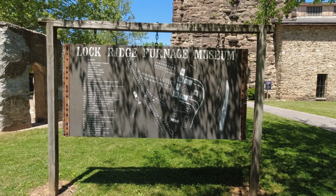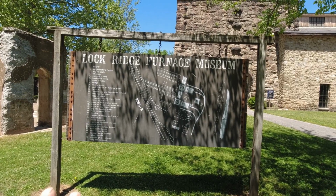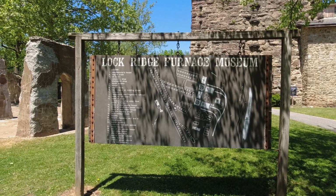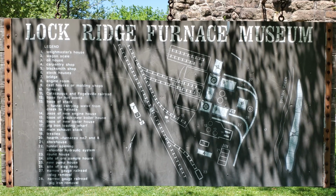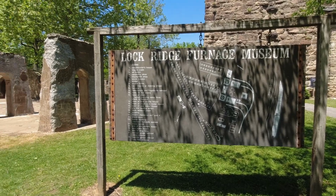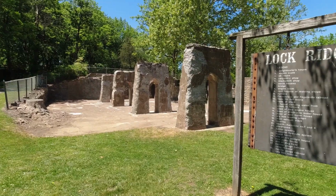So as you can see here in front of us, there's an information board that shows pretty much everything we see around us here. I just snapped a picture of it, so I'll put that up for you to be able to pause and read. But we're going to take a look at pretty much everything we have here around us.